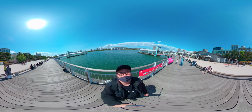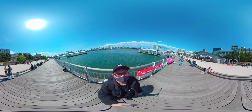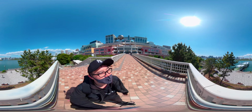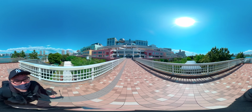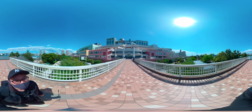Next up, we have the famous Fuji television station. It's that building with a giant ball in the middle, and it's a famous Japanese station broadcasting famous shows such as Iron Chef, famous drama 1 Liter of Tears, Water Boys, and the music show Countdown Live.